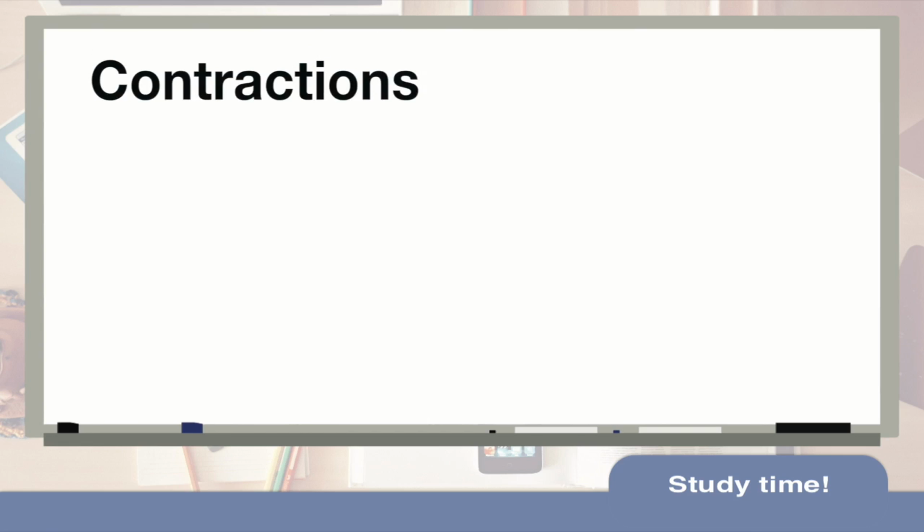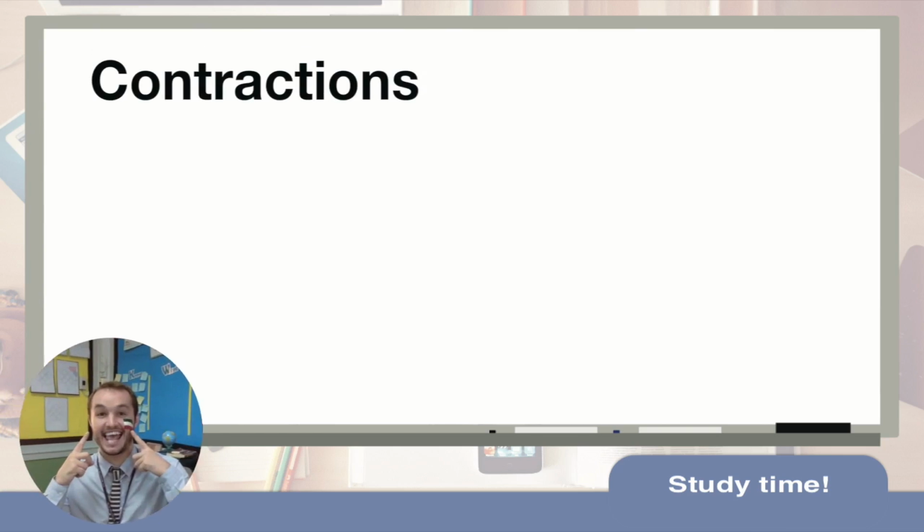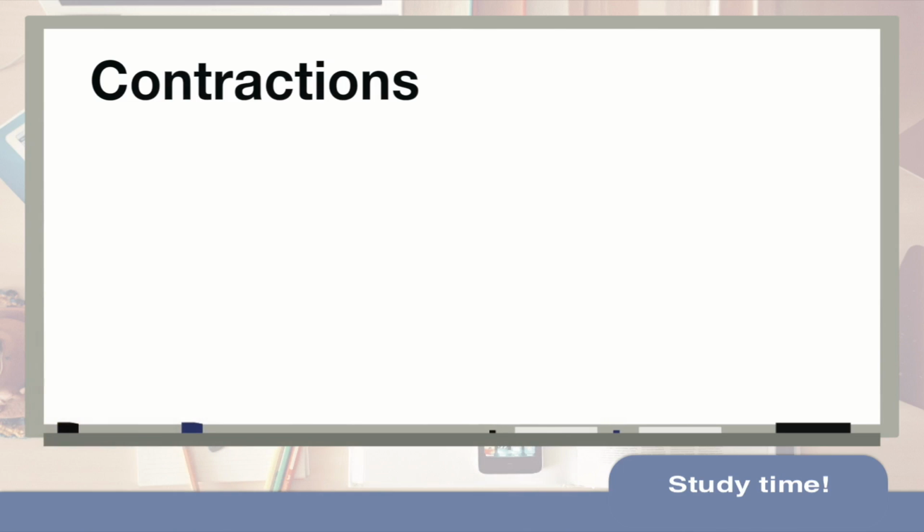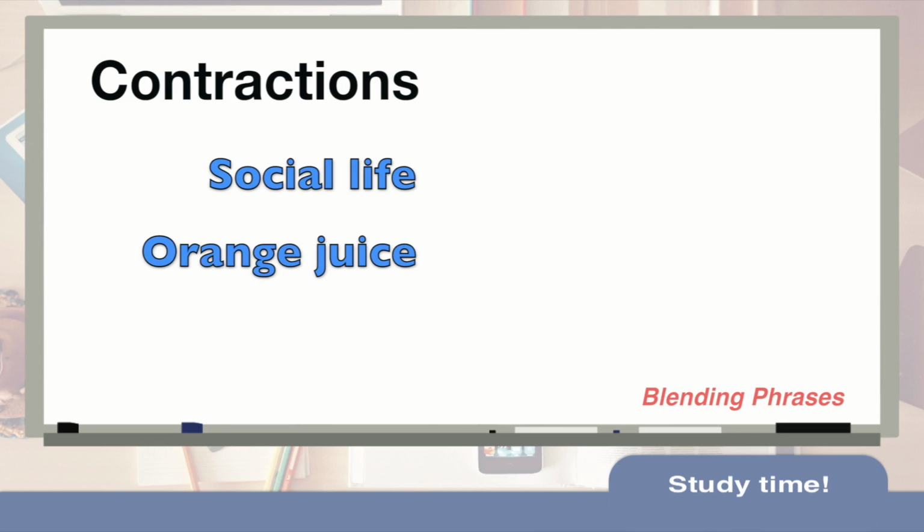In this part of the lesson, we'll be looking at contractions, and contractions actually mean something getting smaller. Native English speakers will often drop sounds or merge words together to speed up their speech. With practice, this can make you sound much more natural in English. To begin, we'll look at blending phrases. Here are a few examples of words that blend together.